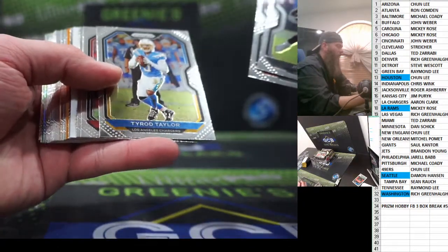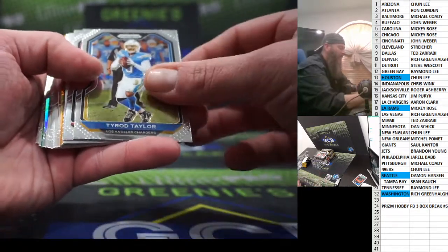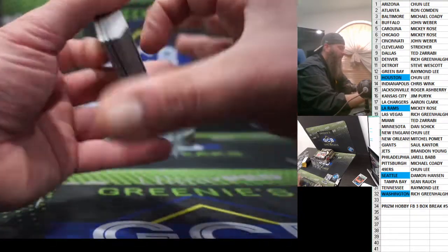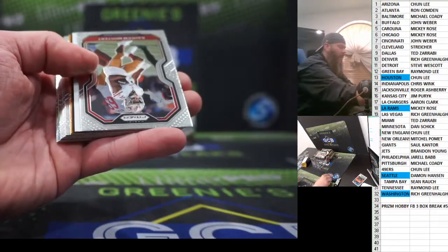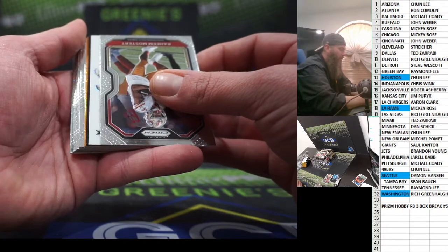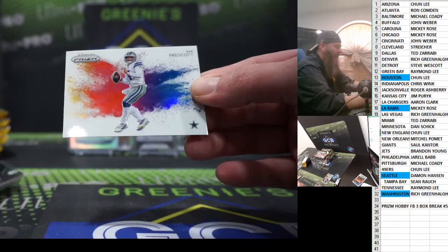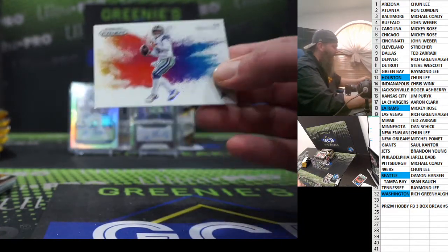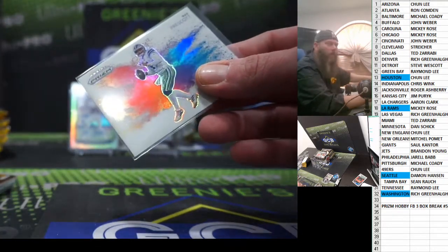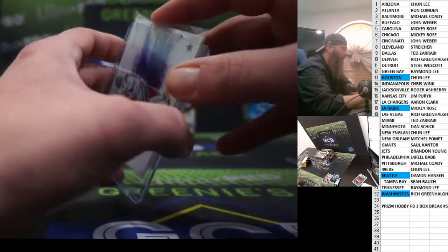The hell? Oh, we got a color burst. What a box. Good luck, everybody that's available. Wow. Boom for the Dallas Cowboys, Dak Prescott. Wow. Who had Dallas? Zarabi. You dirty bastard. Nice pull.